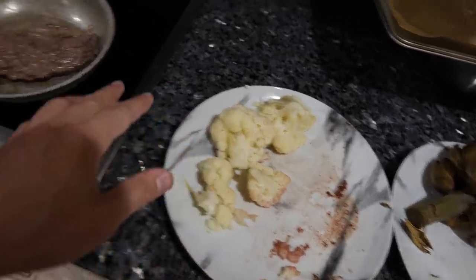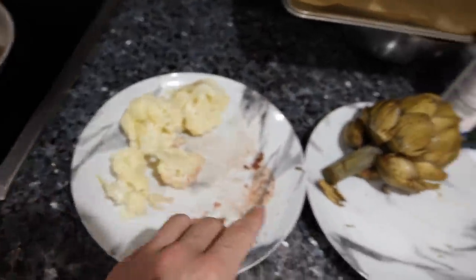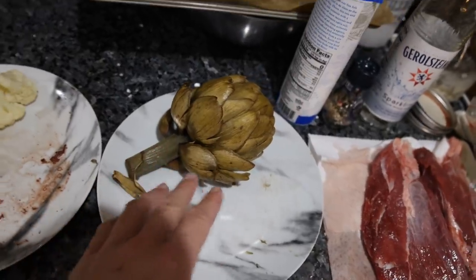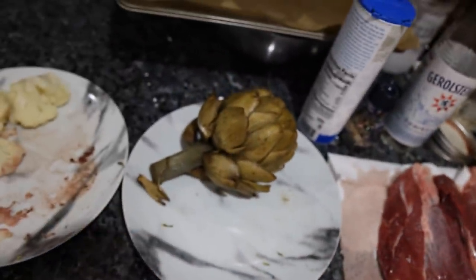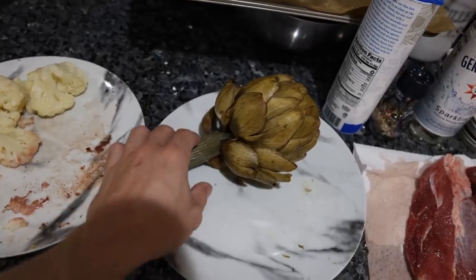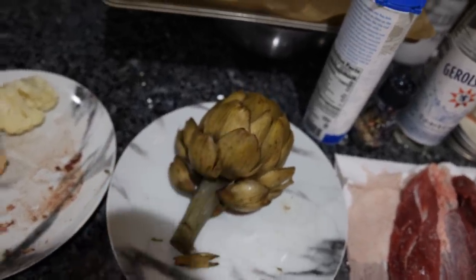These were cooked in a steel pan like this, just steamed with some water and salt, Gerolsteiner water again. Avocado, same thing, except I put the water and salt in the pressure cooker and I throw a lemon in there just for some added flavor, and it keeps it a little prettier. But I usually just pull the heart out of this and I eat it. Sometimes I'll have the leaves if I feel like doing it.